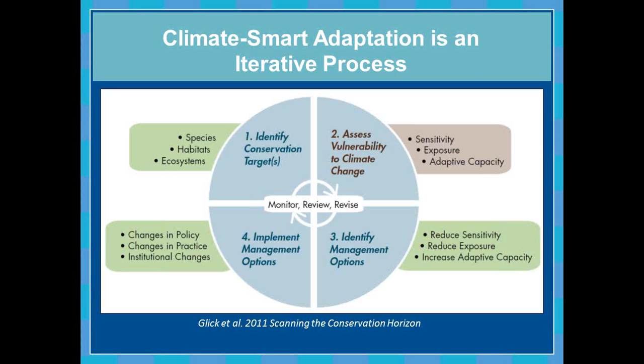And so the basic adaptation planning process that we followed is distilled down in this figure. The first is really to identify what you want to focus on, and we've been referring to those as our focal resources. And we've been categorizing those as species, habitats, and ecosystem services. Here they're labeled as conservation targets. Once you know what you're focusing on, you then want to assess how vulnerable those things are to climate change. And from there, once you have that information built up, you can then identify management options to hopefully reduce that vulnerability. And then you move on to the implementation stage. And of course, then you want to monitor how effective those actions are, possibly go back and review and revise some of your strategies along the way.